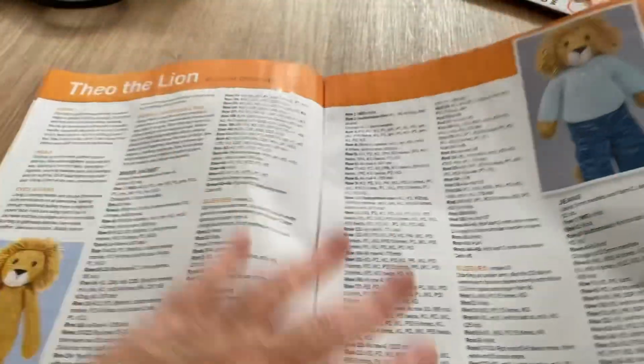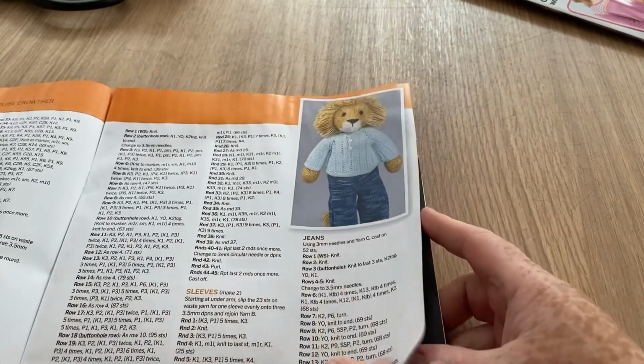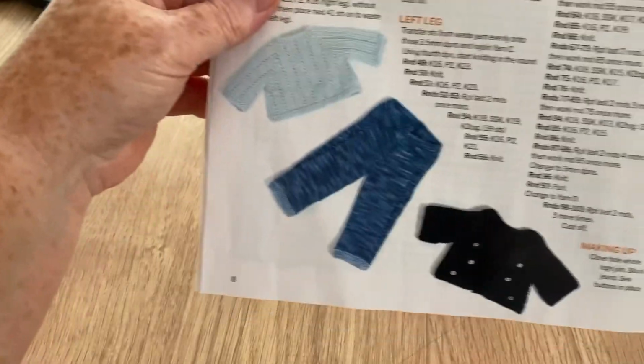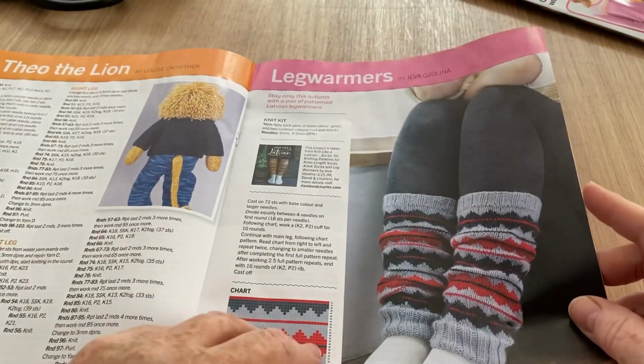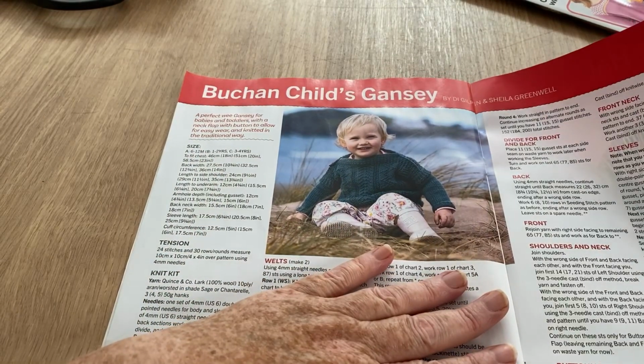Here he is naked. Oh, my goodness. And he's got his clothes. Oh, bless. That's sweet. I do like him a lot. Here's his clothes. Of course, you can just keep making different clothes for him, couldn't you? And we've got the leg warmers, like I said. Lots of charts.